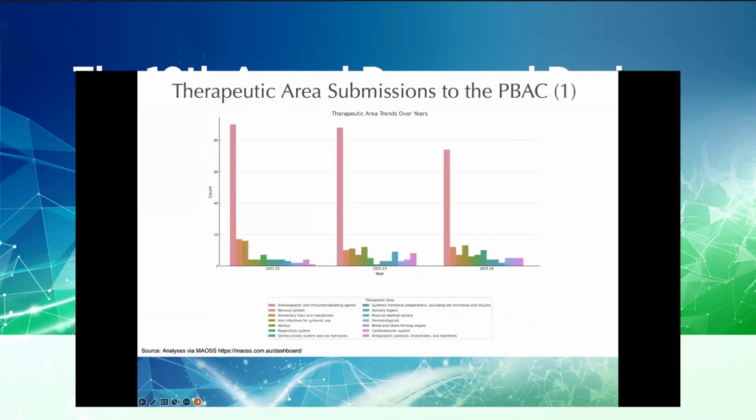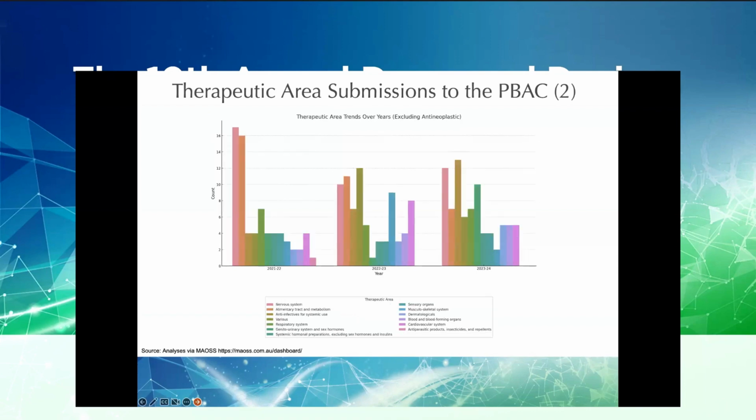The other interesting thing is if you look at it by therapy area, the anti-neoplastic and immunomodulating agents have been dominating forever and will continue to dominate. I'll just remind everyone that some of the new innovative cutting edge areas like gene therapies, and less so cell therapies, don't appear here because they go through the MSAG process. Not all of the gene therapies, but some. But then if you exclude the immunomodulating agents and so forth, you can see, I think, again, a clear pattern. The top 3 or 4 are drugs in the nervous system, alimentary canal, anti-infectives, and then a bunch of other various things, and respiratory and urinary sex hormones come in.